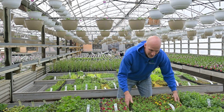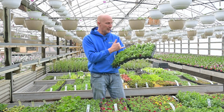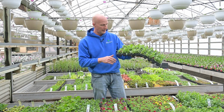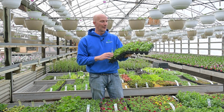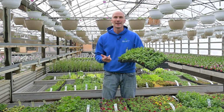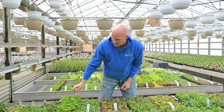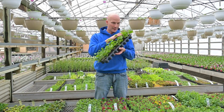So this is another tray, and it has a whole mix. So there are calibrachoas. I see there's verbena in there. I'm not sure what else. There's actually 3 different plants in one plug, and so these are your combo planters, your hanging basket. That's what this is. I wish you could smell. I wish we had smell-o-vision. I wish you could smell this.